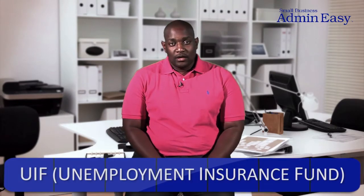Every month, you're required to deduct UIF from each staff member's salary and pay it over to the Unemployment Insurance Fund via SARS. This is used to fund people who become unemployed under certain circumstances, such as when a woman is on unpaid maternity leave or when a person has been retrenched. It's the responsibility of both the staff member and the business to make a contribution to the fund.